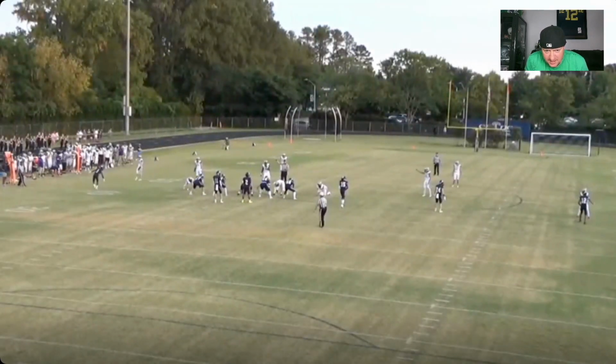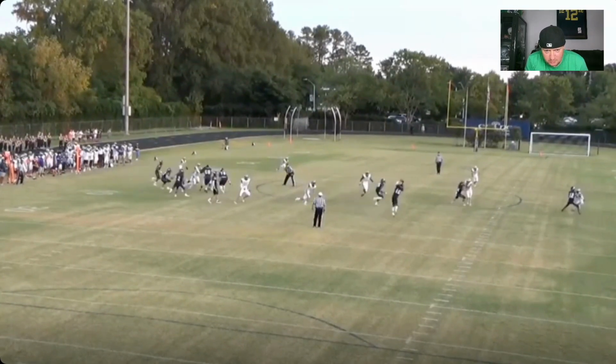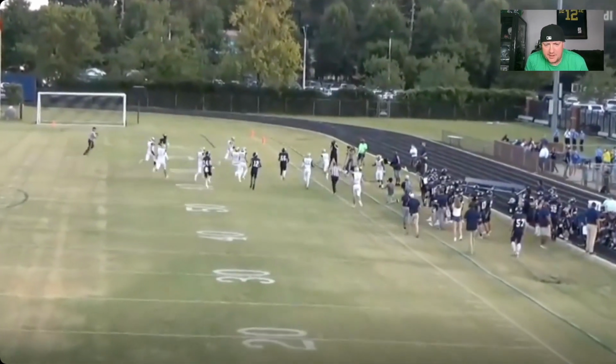Look at him. He's on the slot here. Look at that. Look at that space up top. You're going to split that? Nope. A quick screen. Hits it. Bam.